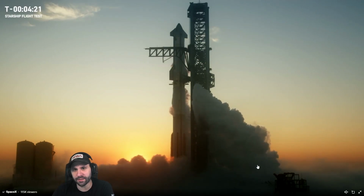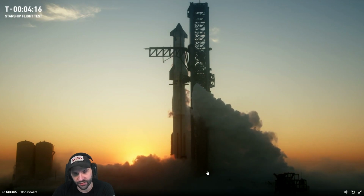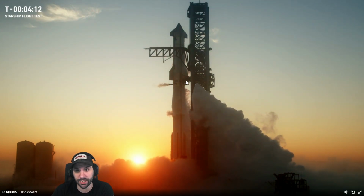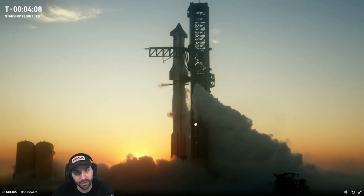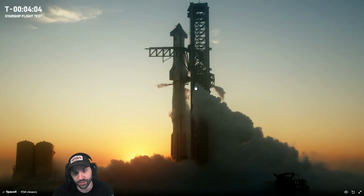That fat vent that's coming off the tower, they're evacuating all the propellants out of the fuel lines that go to the Starship, the second stage right here. That's what that is. They're basically pumping nitrogen up the lines here to get the methane and the liquid oxygen, there's the two, out.